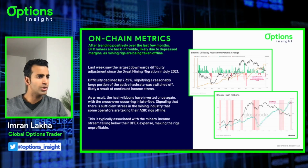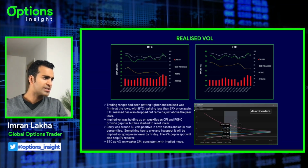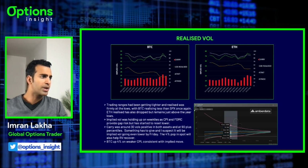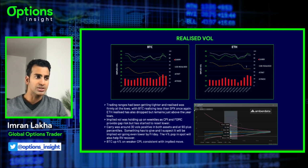Moving on to volatility. So realized vol, our usual realized vol dashboard. You can see that the trading ranges were very tight. Therefore, realized vol on Bitcoin, that's the yellow line, got down into the 20s, as I already said, and Ethereum got into the 40s. So these are extremely low levels.